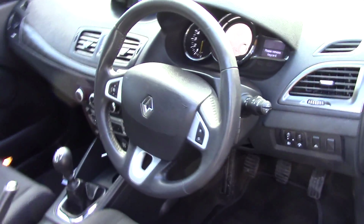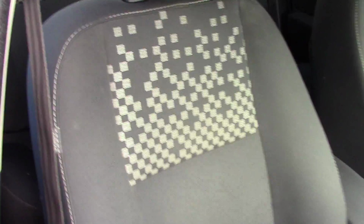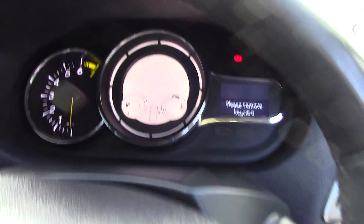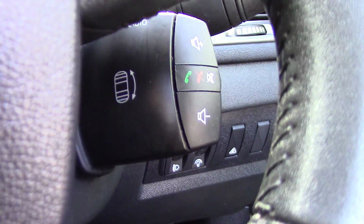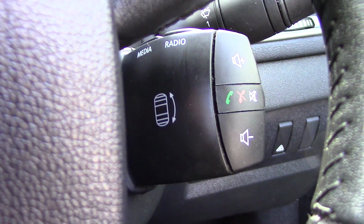As we make our way in towards the driver's side now and get a look at all of the various instruments, as well as this grey cloth seat interior. In front we've got the instrument cluster and trip computer. And on here we've got controls for the cruise control. And just behind the steering wheel here, you see we've got volume controls for the radio as well as the Bluetooth.